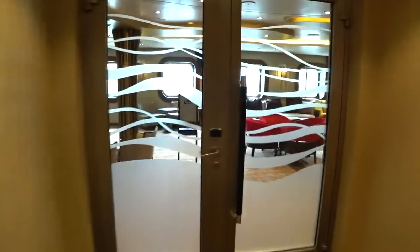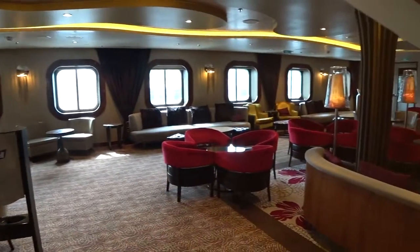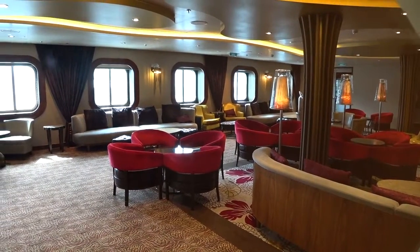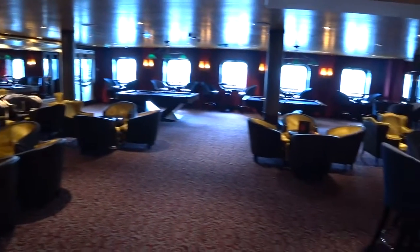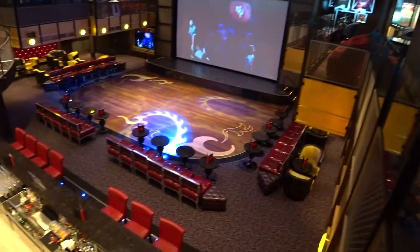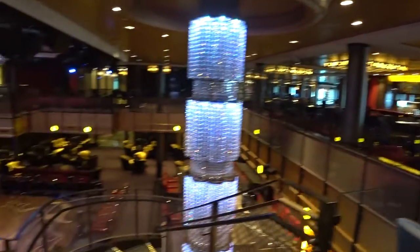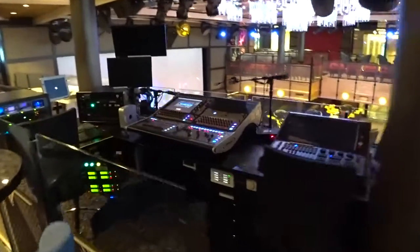We're now on deck 4, just outside the Royal Theatre, and this is the Diamond Club. I don't think I'll be able to get in here, but it's a special area for high-ranking members in the Royal Caribbean membership program. I believe it's Diamond, Diamond Plus, and Pinnacle members only. This is the music hall. It's a beautiful venue with 2 pool tables. Of course, you can look down into the actual music hall here where they'll have performances. There's a shot of the music hall bar there. And the really high-tech DJ booth.